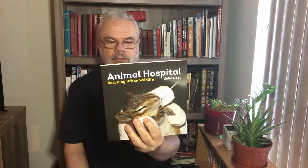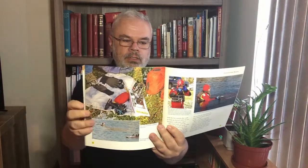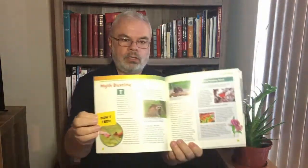Depending on, like this one here, Animal Hospital by Julia Coe from the Toronto Wildlife Center. This one here is 99 cents. It's all about rescuing urban wildlife, how they care for the animals. My daughter is interested in maybe being a vet one day, so this could be good if your kids are interested in this type of thing. A lot of pictures, and it tells you all about the animals and what they do. So that was a good one for 99 cents. These types of books are good. And what else did we get today?